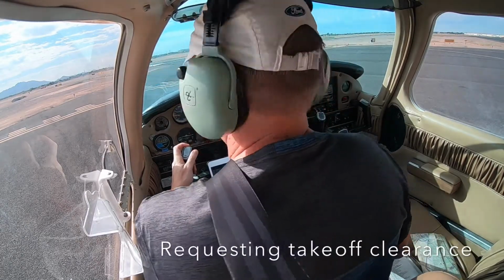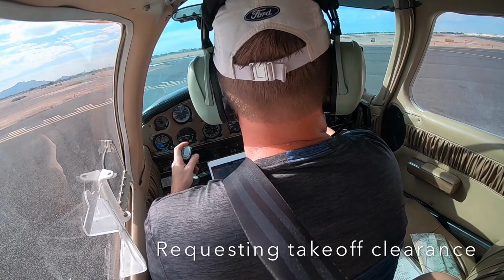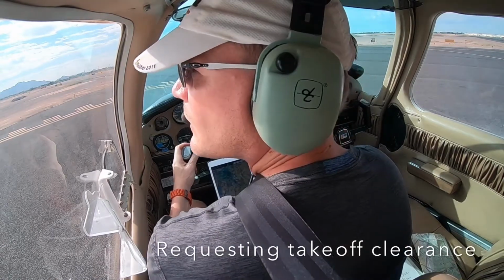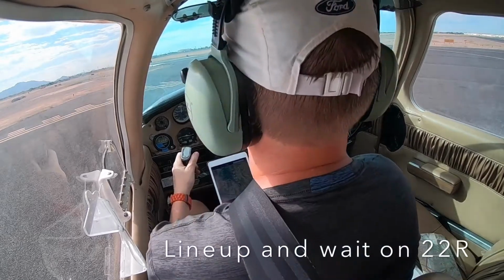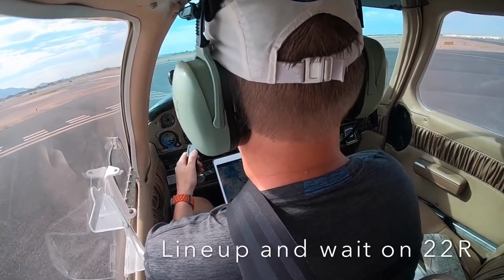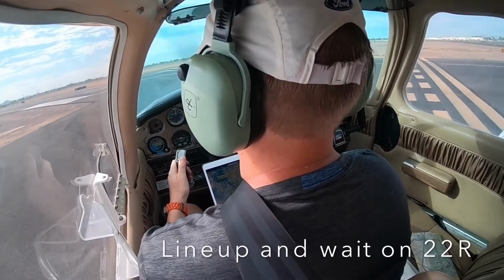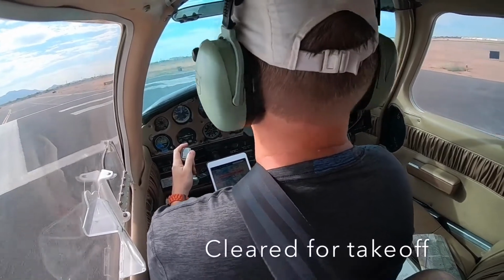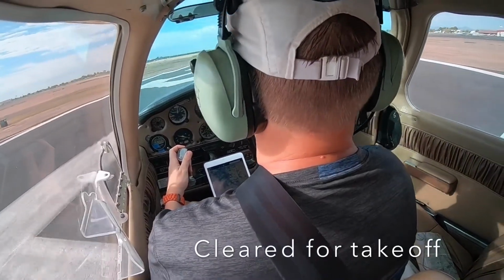Chandler Tower, Archer 21605, holding short runway 22 right, ready to go. Archer 21605, Chandler Tower, roger, runway 22 right, line up and wait. Runway 22 right, line up and wait, 21605. Archer 605, fly straight out, I'll call your left turn, runway 22 right, cleared for takeoff. Fly straight out, you'll call me turn, runway 22 right, cleared for takeoff, 21605.